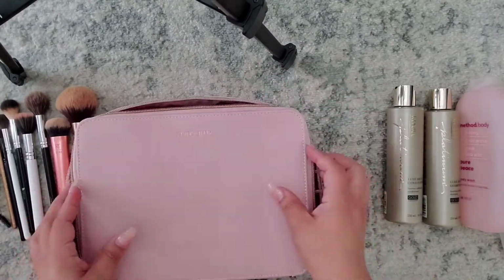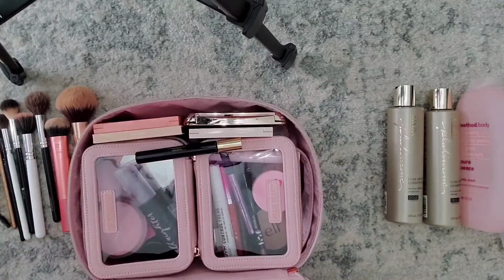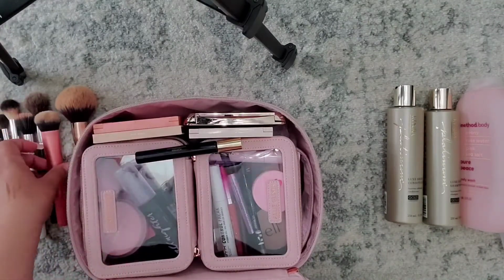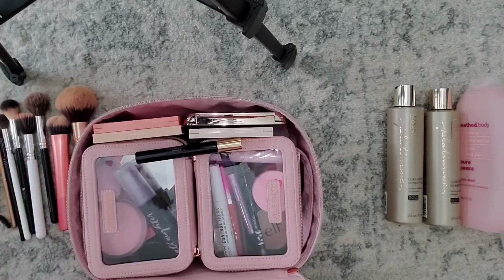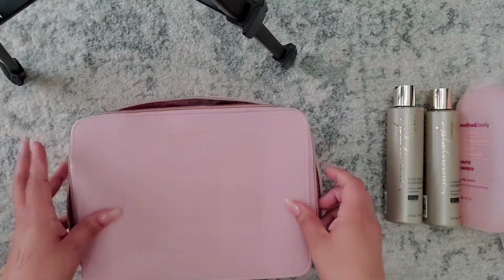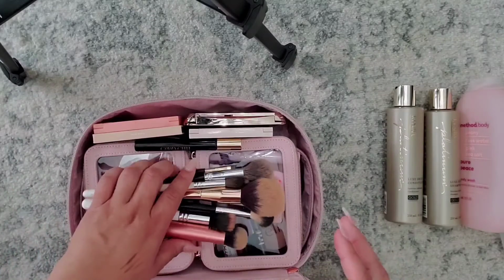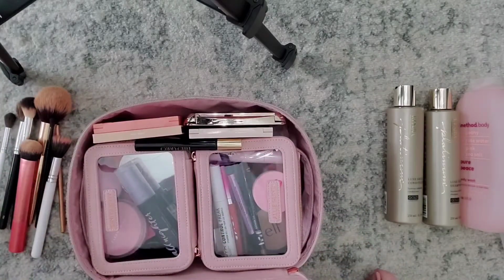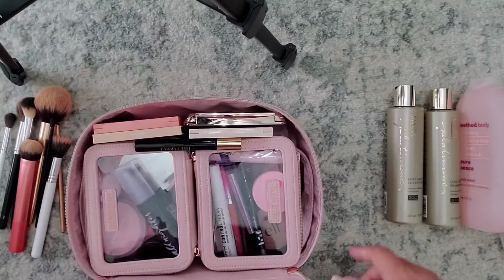I don't know where that's gonna go. Like right there. And my brushes hopefully will be able to fit in here. I know some of them are a little bit thicker barreled, but I'm gonna try and make them fit in here. If not, I'll just throw them on top, which I'm sure they'll be fine, and I'll travel that way. It doesn't matter. I'm not too picky about that kind of stuff because everything else will be organized.